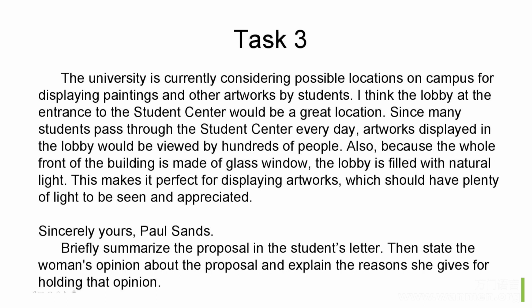Mary, you're an art student. What do you think of this letter? I don't like the idea. Why not? Well, first of all, his first point about a lot of people passing through the student center, that's true, but it's always really crowded with people coming and going. It's not good for showing artwork. Imagine you're standing there, trying to look at a painting. There's going to be like a million people walking through. People walking in front of you, blocking your view, distracting you.